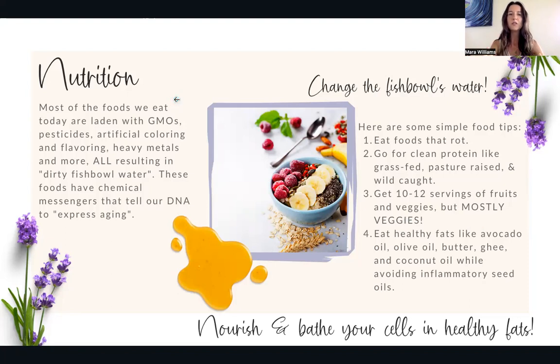I will very briefly talk about the topic of food, because that in itself is a really big topic, but we want to cover some of the bases. Most of the foods we eat today are laden with GMOs, pesticides, artificial coloring and flavoring, heavy metals, and more, all resulting in dirty fishbowl water, as in changing our internal environment. These foods have chemical messengers that tell our DNA to express aging.